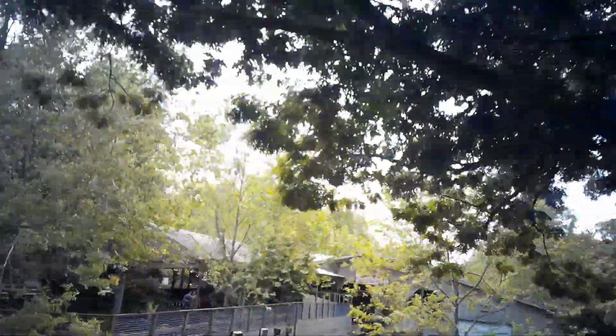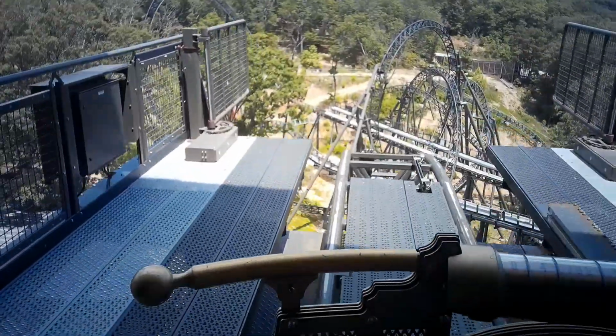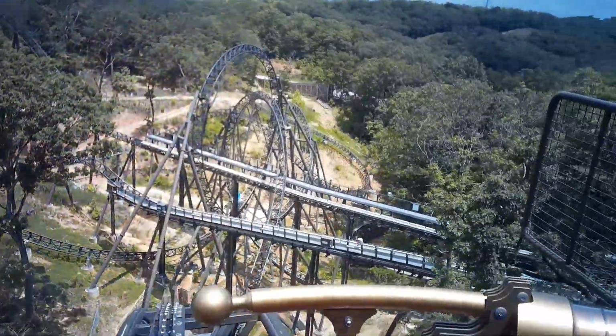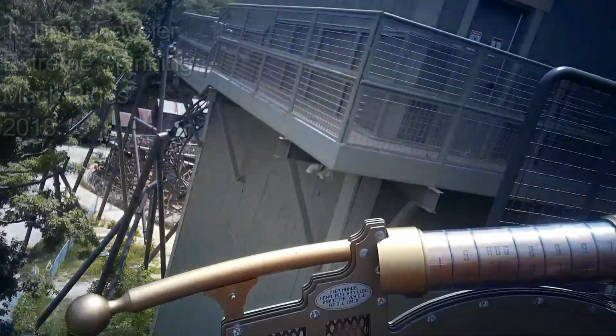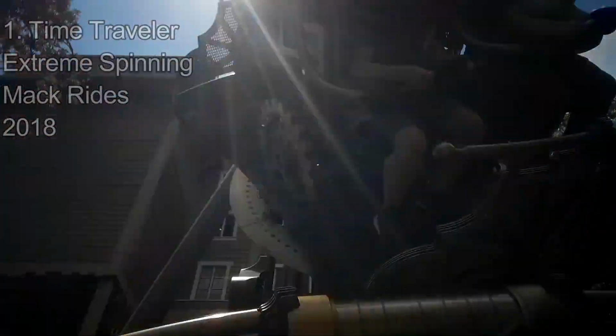time. This ride is relentless from start to finish. It is so forceful and whippy that it may be surprising it isn't number 1. But for me, number 1 is Time Traveler. Time Traveler is one of the most unique coasters, and is one of only 2 extreme spinning coasters on the planet. This is one of my favorite coaster experiences ever, as every single ride is a different experience.